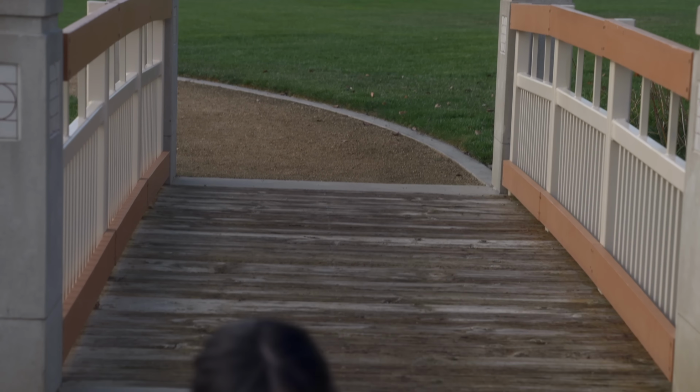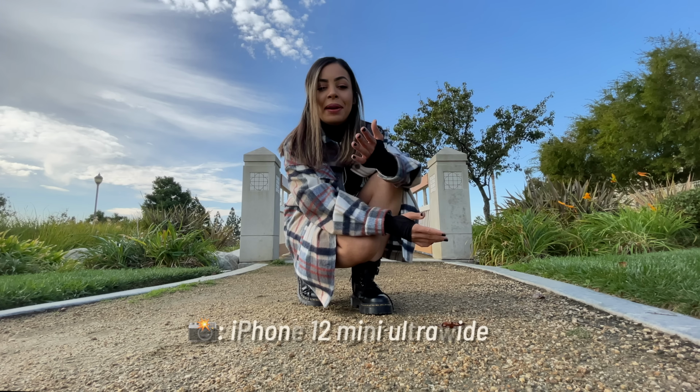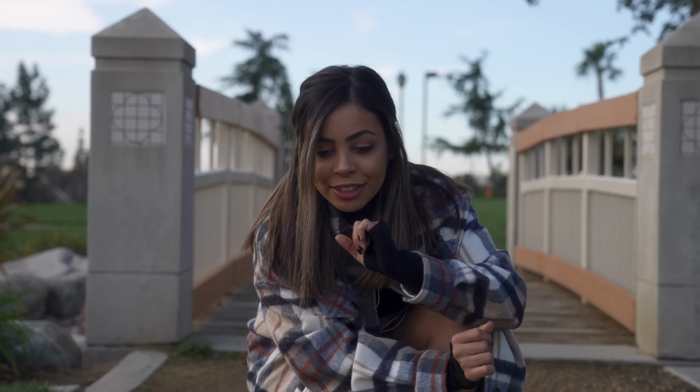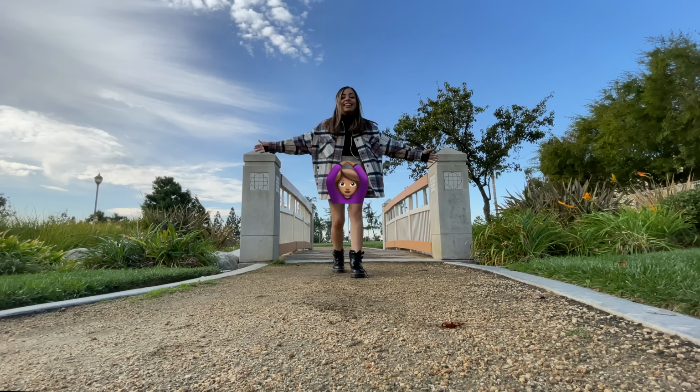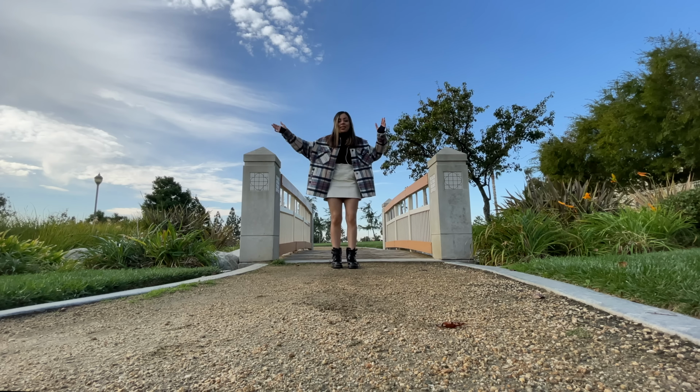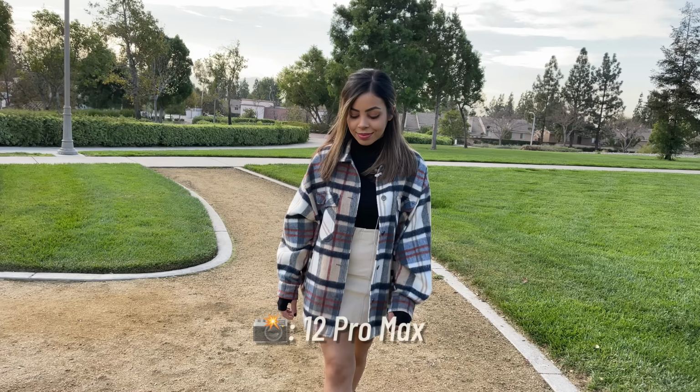All right, here's the 12 Mini's ultra-wide video. Let me know how this is holding up compared to the Pro Max. I'm gonna stand up, do a little autofocus test. Let's see how it's doing in those clouds and the trees. And I'm also gonna test some stabilization now.